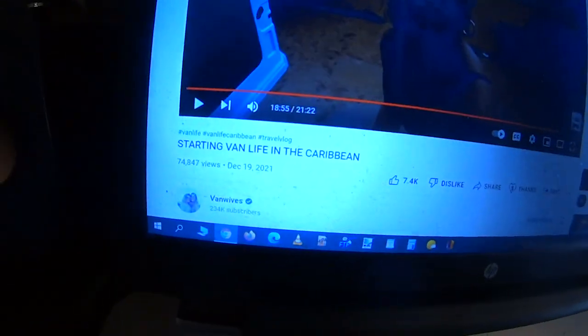So this is nice. This is really nice. And, hey, if you can afford it, go do it. Get a van, rent something down there. And, yeah, they're not going to ship your vehicle. But Puerto Rico is really pretty, and I bet you can get some pretty good rates right now. Anyway, so good stuff there from Van Wives.